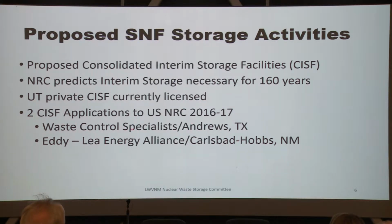So there's 2 applications in the process. The first one, Waste Control Specialists, filed their application with the NRC in April of 2016. And the other one is the Eddy Lea County facility, which John Heaton's going to talk about. He knows lots about that, which I don't.